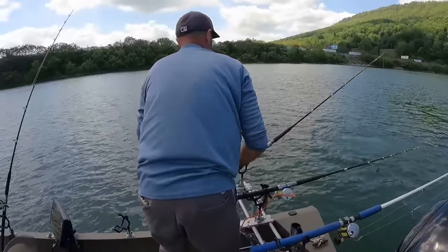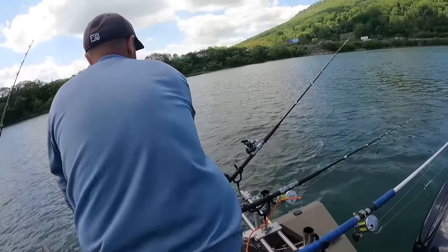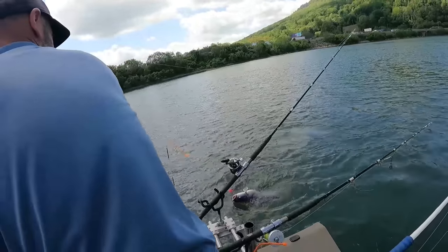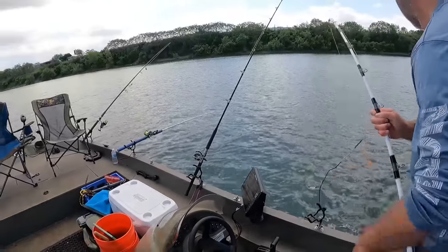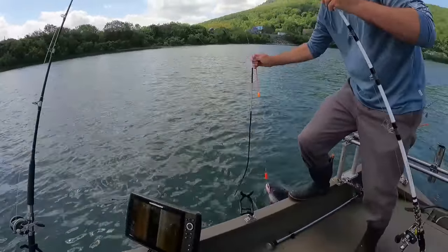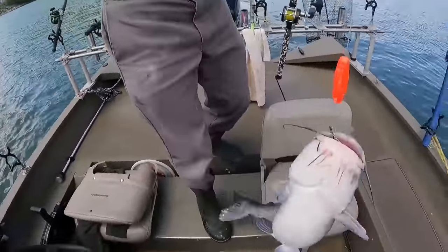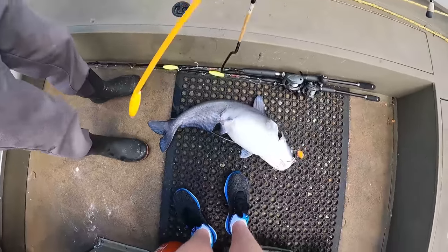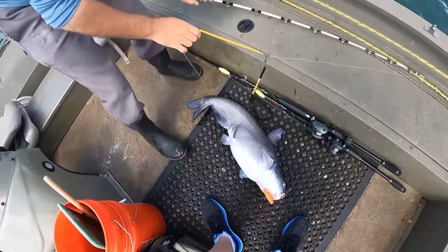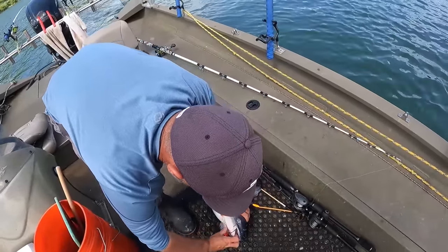What we got there? Blue cat. One blue cat? Oh, yeah. We're pushing it. Boom! Yeah. 10 pounder. Yeah. Add it to the scoreboard. Oh, he's got teeth, man.